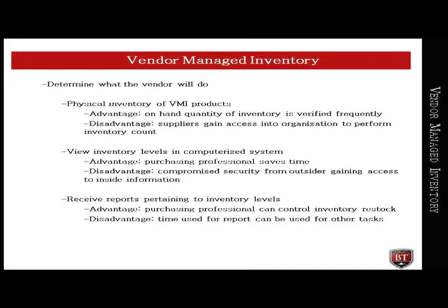The advantages of the supplier having access to the inventory system are that the purchasing professional would not spend time compiling reports and forwarding them to the supplier. The disadvantage is the security compromises resulting from allowing an outsider access to inside information.